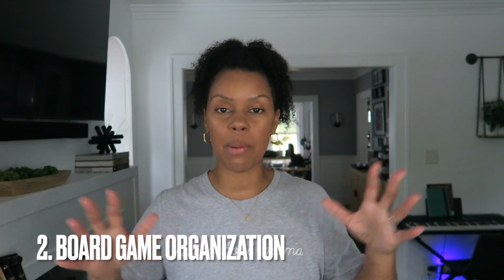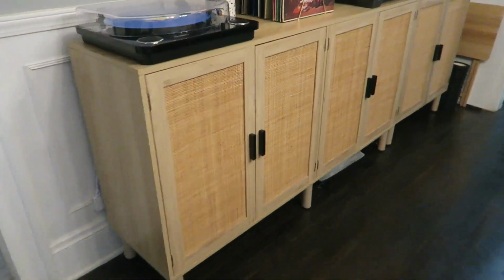Second thing I do in our homeschool, which you don't need to do, but it's helpful for me, I bought a buffet cabinet storage area to store all of our games. Now we use games every single day in our homeschool, and I wanted them to be organized in a way where I could easily grab them at the beginning of the day, the beginning of the week, by subject. So I separate our board games by subject.